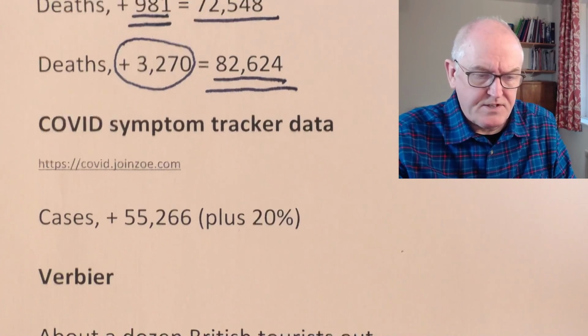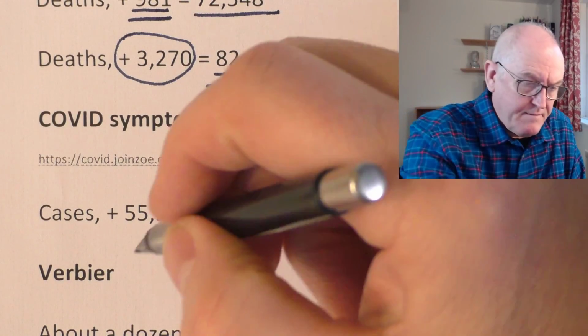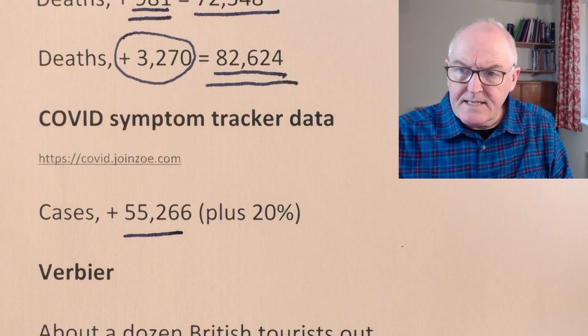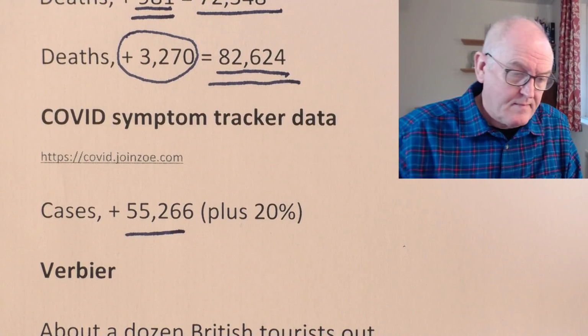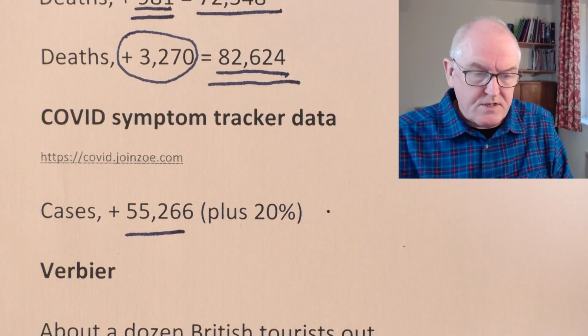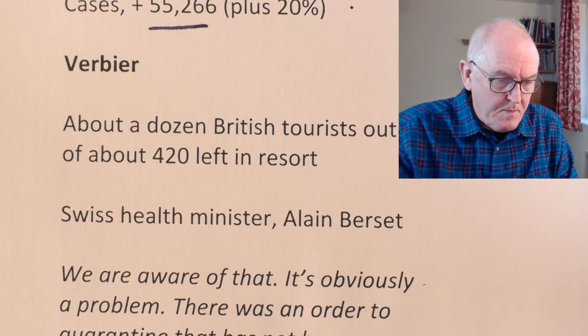And we've looked at the COVID symptom tracker output showing over 55,000 cases. COVID symptom tracker data is showing that 20% of people are completely asymptomatic. So to that figure of symptomatic reports, we need to add at least another 10,000 for another 20%. So this is high.